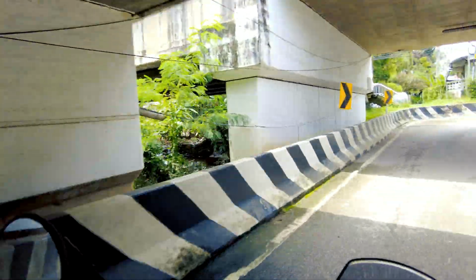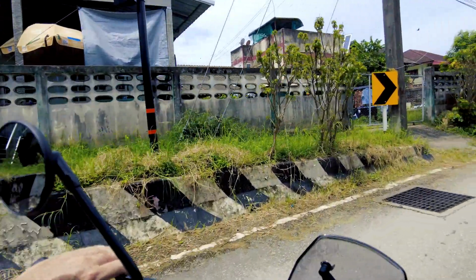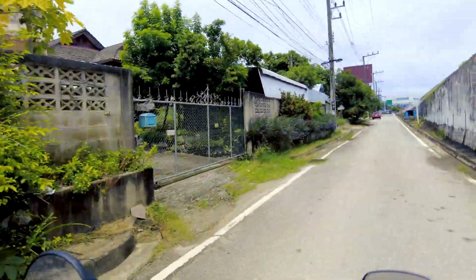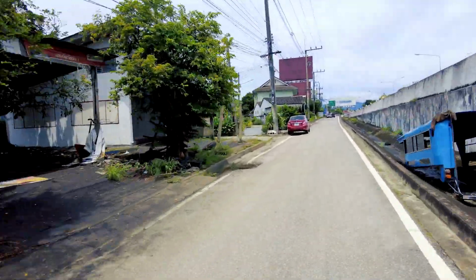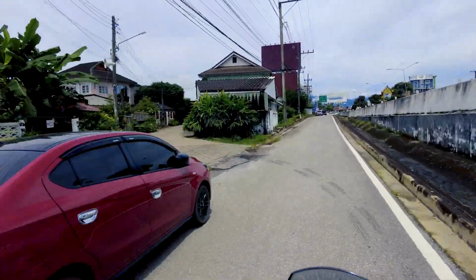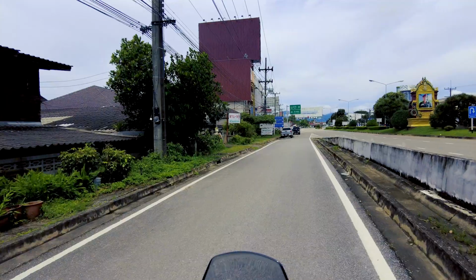Good acceleration. The motor seems to be quite lively, quite elastic, and the clutch is very, very light. That's one thing I was really impressed by. It's a very, very light clutch, very easy gear change. Nice acceleration here up through the gears coming away, going north on this highway.